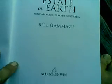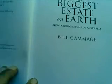This is published by Allen and Unwin. Bill Gammage is a respected author. And this is the ISBN, 978-1-74237-7483. First published in 2011. Copyright Bill Gammage, 2011. I'm going to give you a bit of a book review.